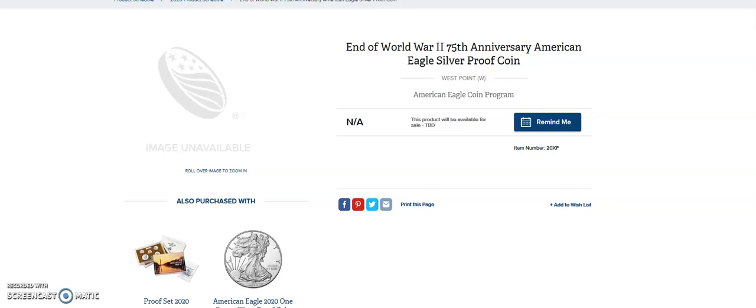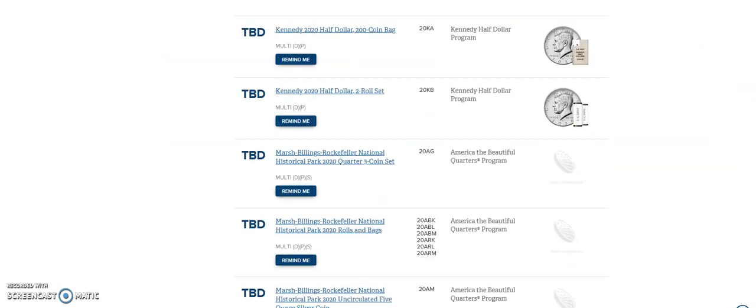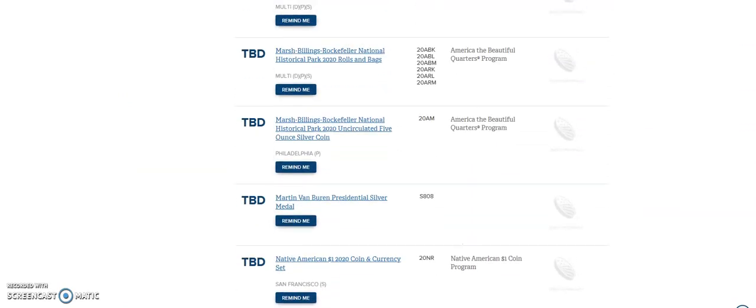Is it going to be similar to the 2019 San Francisco enhanced reverse proof coin that had a limited mintage of 30,000? That would be completely insane if they did another one with a mintage limit similar to that. This one is going to be a privy mark for the 75th anniversary of the end of World War II. So this is the one I have my eye on, to see if and when there's going to be details, if they're even going to release it in 2020. It all depends on if they come back and if they have a fully operational production facility. But that's all that I can find as far as that goes.